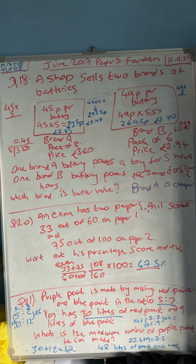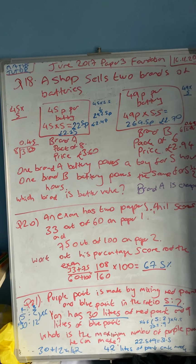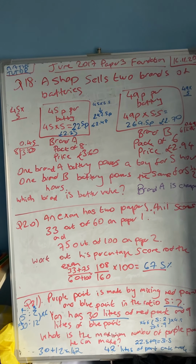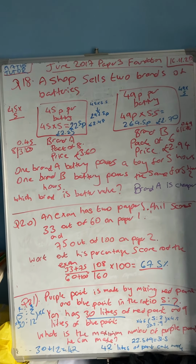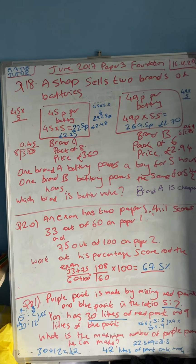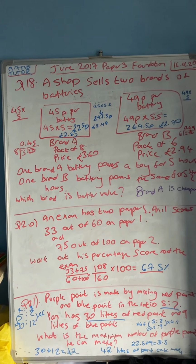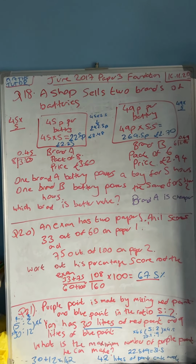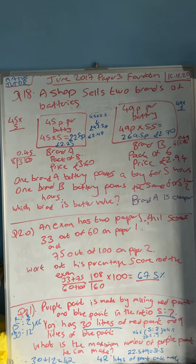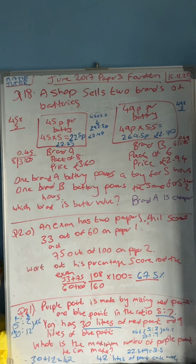Right, guys, question number 18 says, a shop sells two brands of batteries. Brand A, a pack of eight, the price is £3.60. For brand B, it says pack of six, price is £2.94. And then it says one brand A battery powers a toy for 5 hours, one brand B battery powers the same toy for 5.5 hours. Which brand is better for value? Okay, so yeah, obviously show your workings.